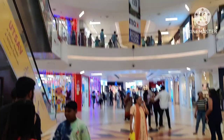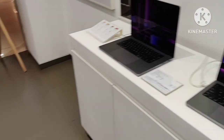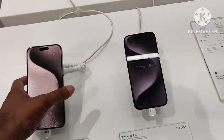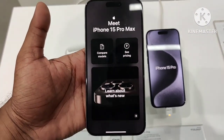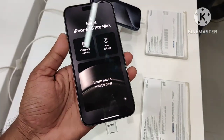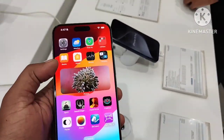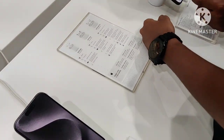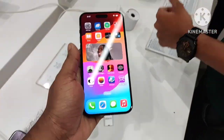Guys, this is the Mall of Goa entrance. Guys, check out the phones. This is a 15 Pro Max, guys. Check it out, titanium. Wow. This is the 15 Plus. 15 Plus has also come, same size. Yeah, actually, black looks good.